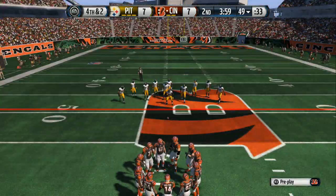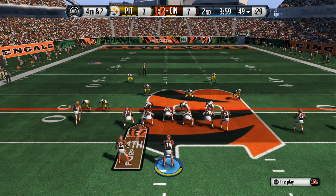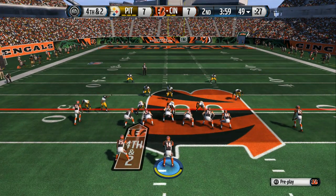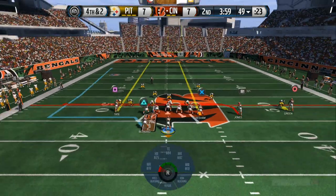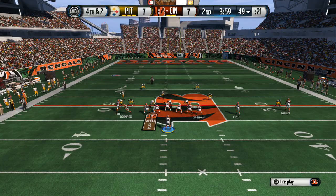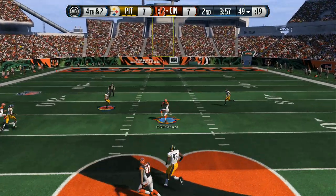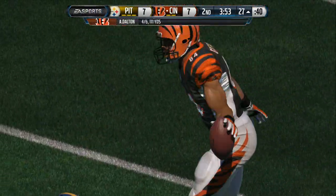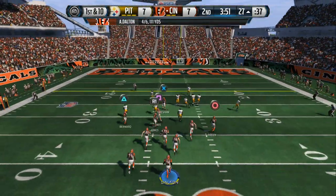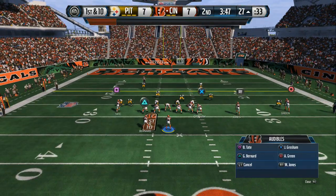They are close enough to a first to go for it here on fourth down. Jones in the slot. Dalton's going to take it from the gun. The reception, easy, wide open. That tackle was made at the 27-yard line. The Bengals roll the dice and pick up the first on fourth down.